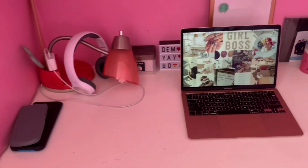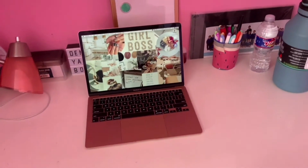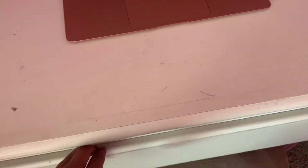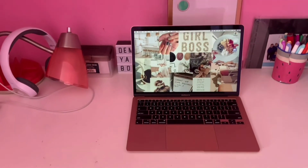My next tip is to make sure your desk space is clean without any clutter and you have everything accessible. Also, make sure you only work at your desk and don't play.